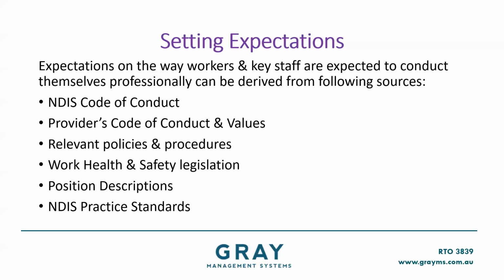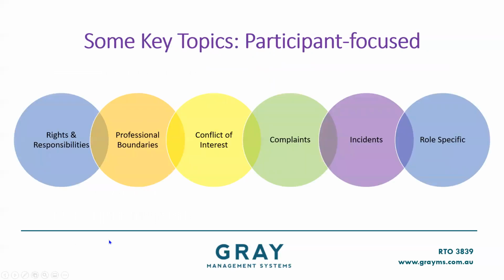And this is the process of how it will be managed. So education is really key and a great opportunity to set those expectations very, very early on in the piece. So let's get down to the good stuff. So some key topics. Now, these are participant focused because I am coming from a NDIS auditor perspective. So please keep that in mind. This is not the be all and end all.